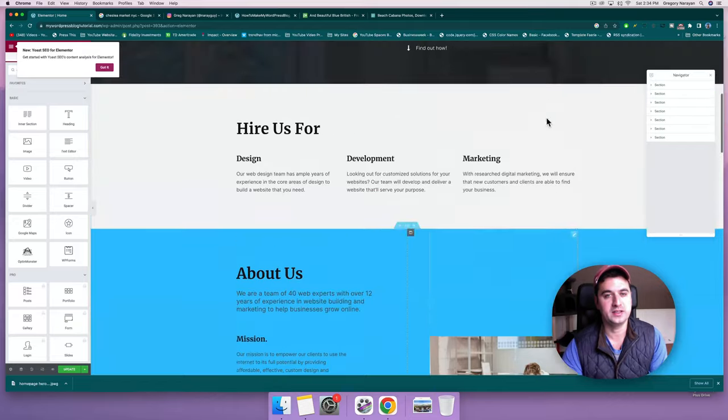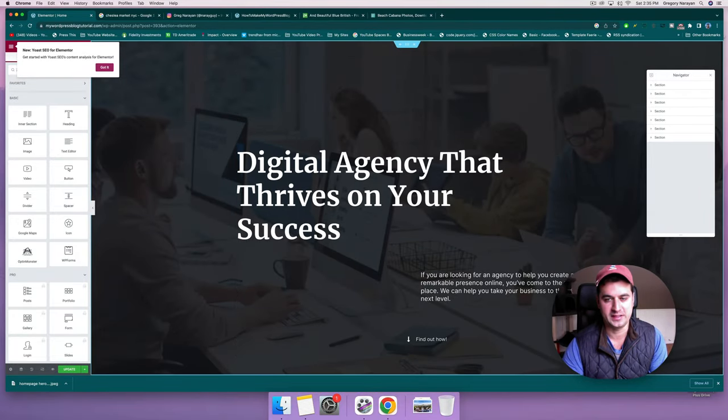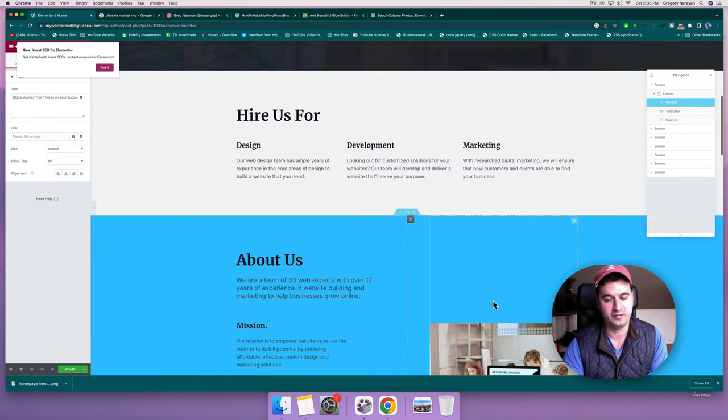So the point of Elementor is to be the best page builder to edit stuff in the middle of the page and behind the stuff, like the images, the text, the links, and the buttons, and we're gonna have a lot of fun getting used to it.